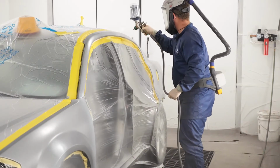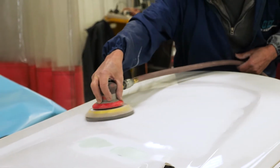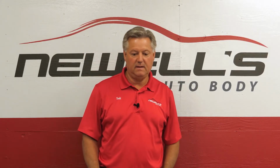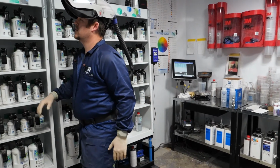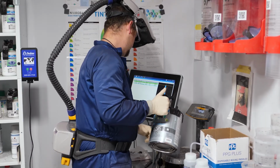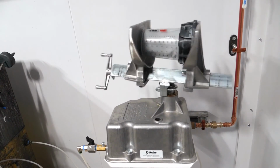I think we're going to be able to paint more cars. I think we're going to do less buffing. Less buffing is less of a burden on our paint department, so it's going to cut down overhead a little bit in the paint department, in addition to the materials that you use when you color sand and buff, which are very, very expensive.